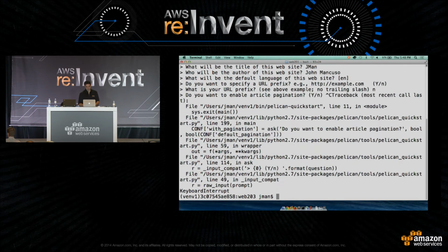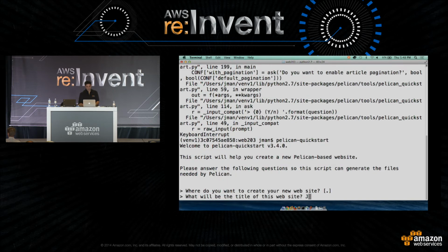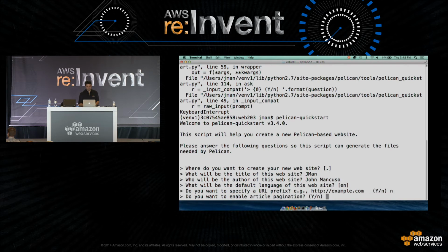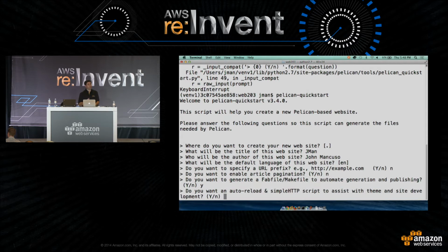Actually, you know what? Let me drop back out of there. I didn't like that. I should have said no. This directory, jman, John Mancuso, English, no. Do I now enable pagination? No. And I want to use a makefile. So we'll see that makefile. It's going to be a very important part of it, so I definitely want to say yes to that.